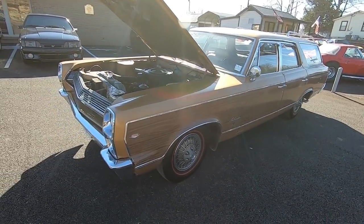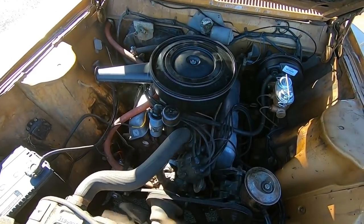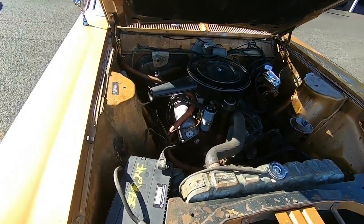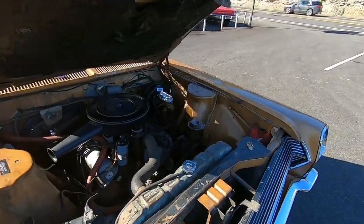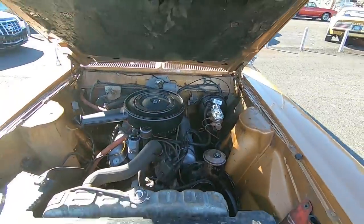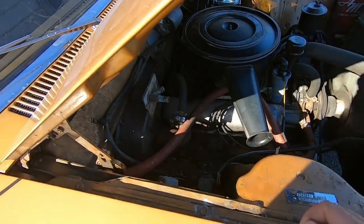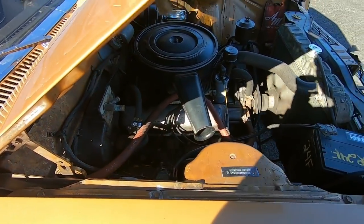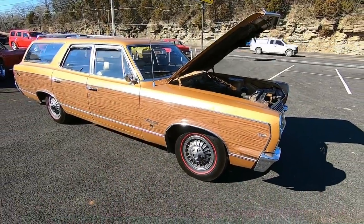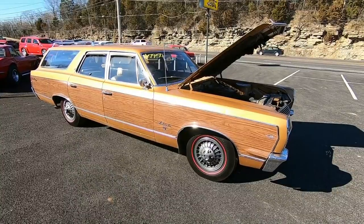This one here has, I believe, a 343 under the hood. Here's the fan shroud, power steering. Looks like they put some new brake accessories on here. Fairly new. We do got a leaky valve cover on this side. I see a little burst of smoke every once in a while. It's just a seal. Fairly original car here. We're gonna be taking it down the road, pointing out any kind of flaws so you know exactly what you're buying when you get here.